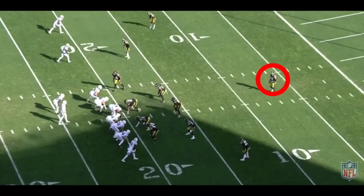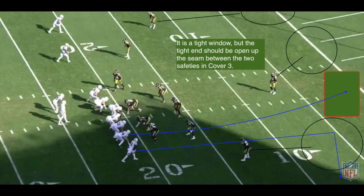This play against the Indianapolis Colts is a prime example. Minkah Fitzpatrick is playing deep middle safety on this play in a cover 3 zone. The Colts are running a play on offense that should give them an open window to the tight end up the seam. This would be a tough throw, but there should be a window open between Fitzpatrick and the outside cornerback, because the outside wide receiver should draw the cornerback away from the middle of the field on his out-breaking route. This throw up the seam would likely have been there if the safety was not Minkah Fitzpatrick.